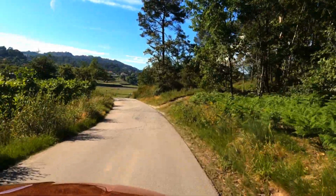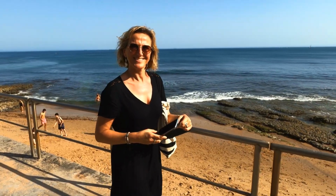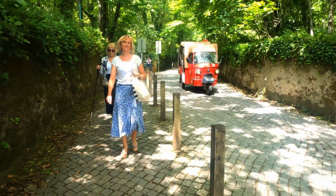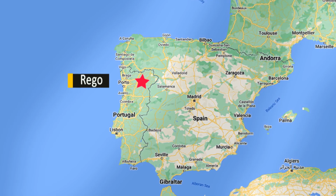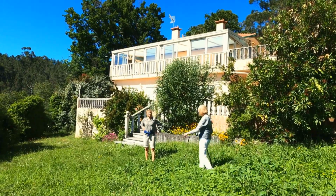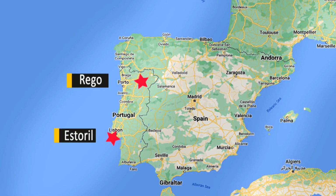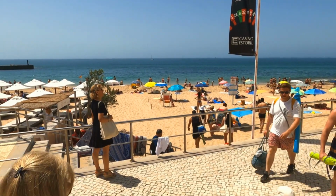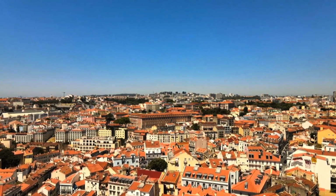As we embark on our journey through Portugal, we are fortunate to have our friend and guide, Katia. With her Portuguese and French background, she is the perfect guide to show us the gems of the country. Our trip begins in the north, in the charming city of Rego, where Katia's family has a vacation home. From there, we will drive down to Estoril, also known as the Portuguese Riviera, a stunning coastal town just a half-hour drive from Lisbon, the capital city.